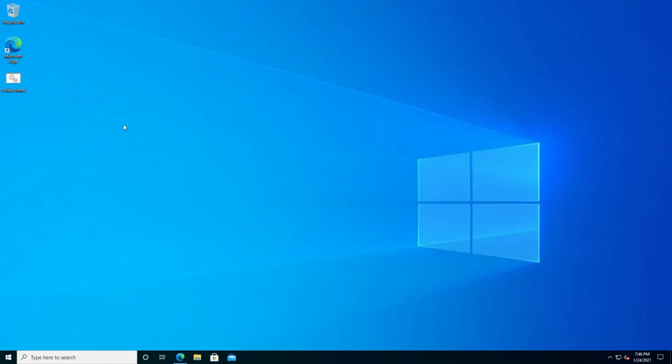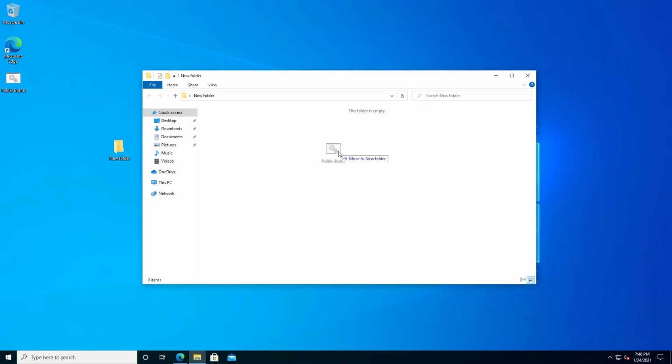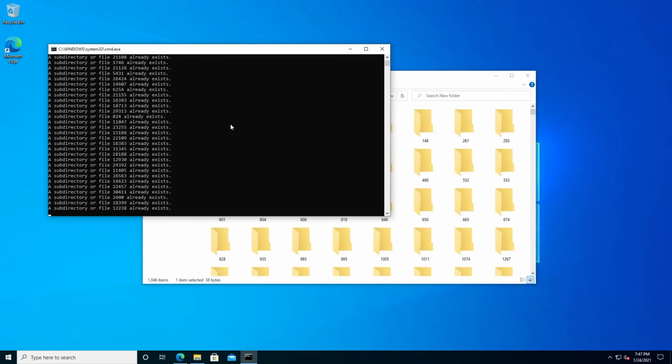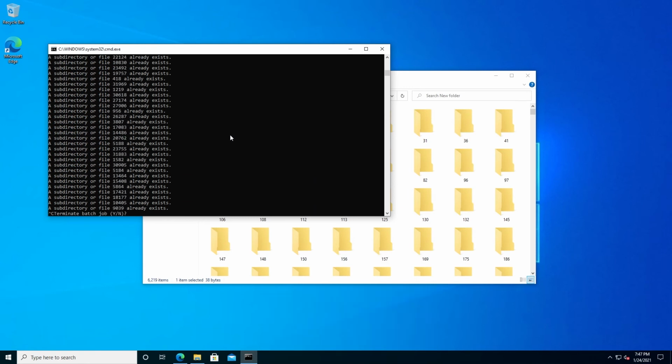And now let's create a new folder where we're going to execute this file. I'm just going to leave it as new folder, double click on it, and then I'm going to drag the file and drop it over here. And now I'm going to double click on it. Wait a few seconds, and then I'm just going to press Control C. This is going to terminate the process. Press yes and then enter.